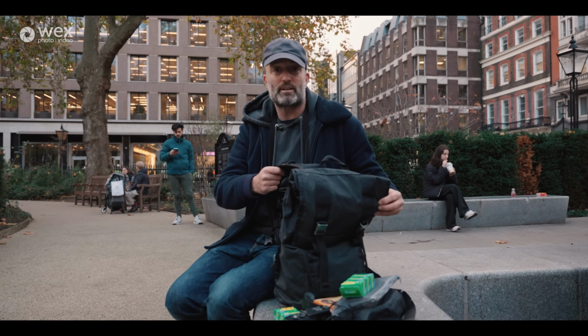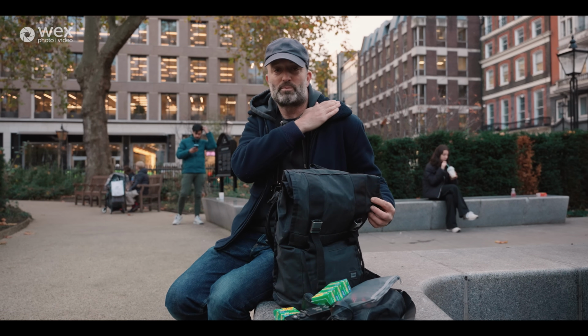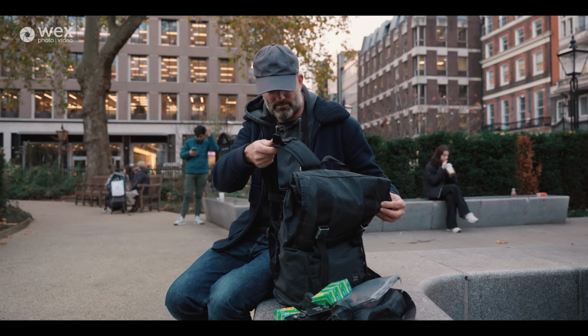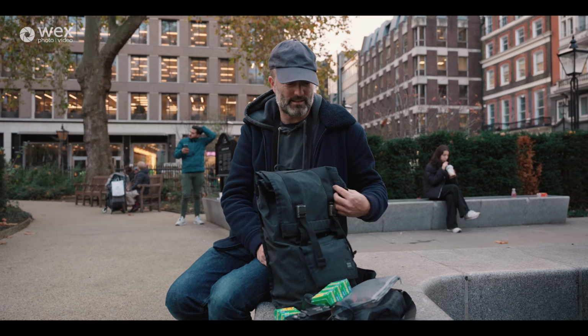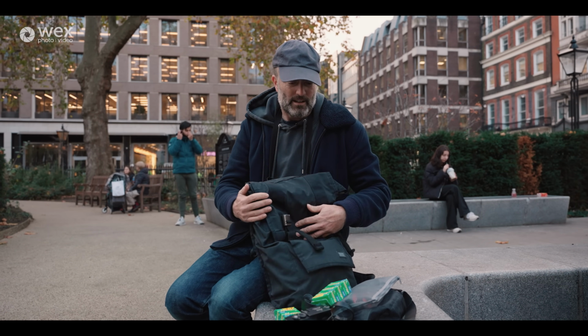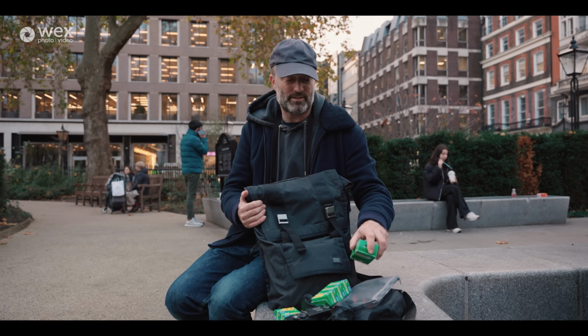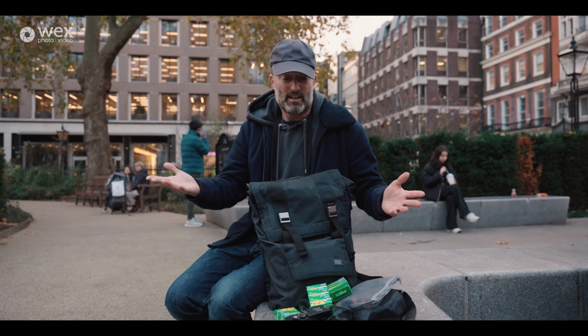The rucksack works a treat. I don't like to be lopsided. And I can last, you know, taking pictures on the street all day with this. And it's just enough kit. Got enough film, got enough SD cards, got enough cameras, and that's all I need.